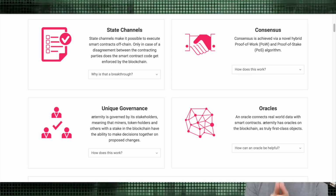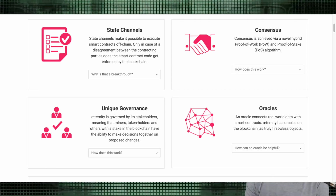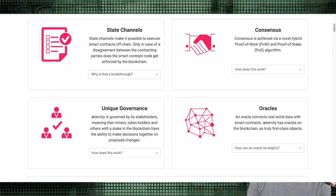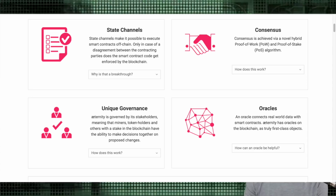So they're taking most of the smart contract functionality off chain, and only in the case of a disagreement between the contracting parties does the smart contract code get enforced by the blockchain. So that means it allows for faster communication between parties within a smart contract, because not everything is happening on chain.